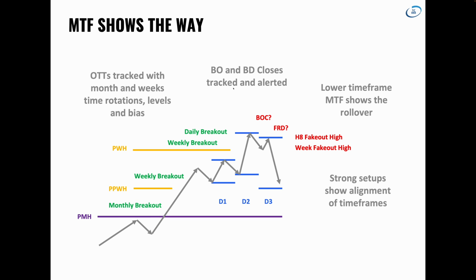Then the indicators flash that, as I said: breakout and breakdown closes are tracked and alerted, and then you check if you have maybe multiple of those in a row. Then you look a bit deeper at the overall pattern, how close you are to the monthly levels and so on. Strong setups show alignment of all time frames. So once you are alerted and triggered and you look at the setups, you start your classic multi-time frame analysis. You look at the trend predator bias table, you look at the setups that are flashed by the indicator, and you try to judge the bias on the location. The stronger the alignment of the biases, the stronger your setup might be, also for these 5-star rollovers.